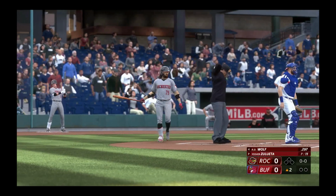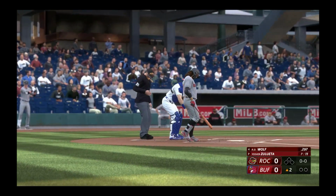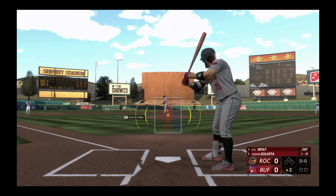Here's the center fielder, RD Wolf. Well, in their win last game, this guy came up with two home runs, obviously trying to keep the roll going. Eight home runs, 23 RBIs for RD here in Triple A.